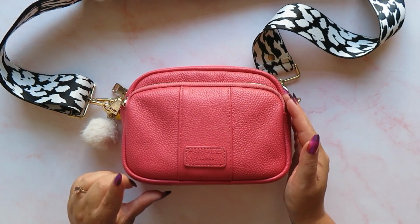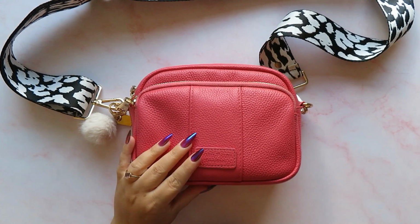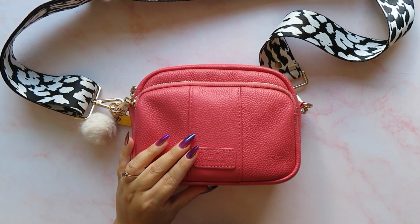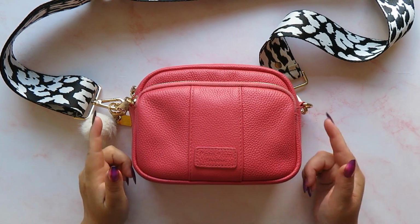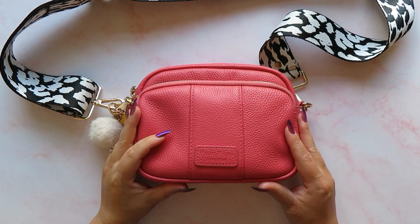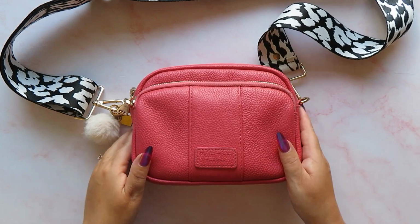So like I said, I've got 2 at the moment, the hot pink and the mauvey purple one. I think I would quite like the cream one and the black one as well, just because I think those are 2 neutral staples that will go at any time. And I think after the end of the summer I'm going to have to put this away for next year because I don't think wearing a hot pink bag is very autumn or winter. But anyway, let's get into this.